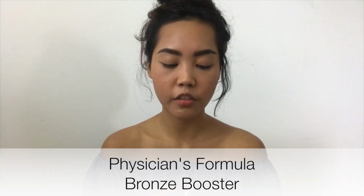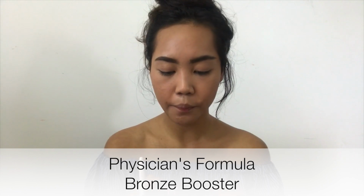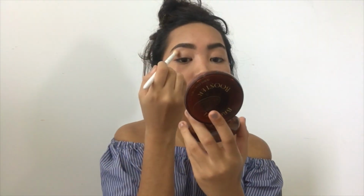Next, I'm going to be using my bronze booster from Physicians Formula, and this is just a bronzer, but I'm not going to use it as a bronzer. I'm going to be using it as my eyeshadow. So I just take my Wet n Wild crease brush, and I will use it for my crease.